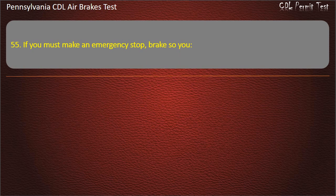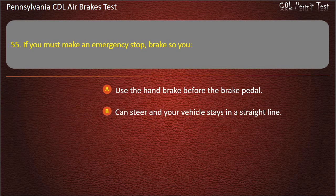Question 55. If you must make an emergency stop, brakes are you? Use the handbrake before the brake pedal. Can steer and your vehicle stays in a straight line. Use the full power of the brakes to lock them. Answer. Can steer and your vehicle stays in a straight line.